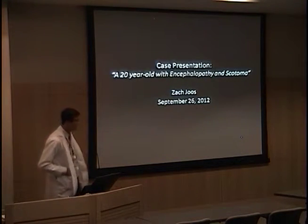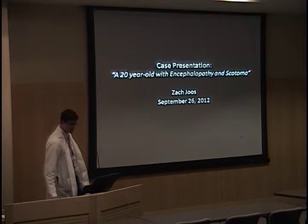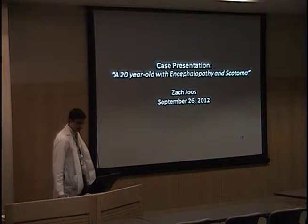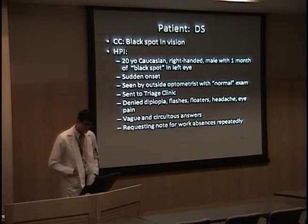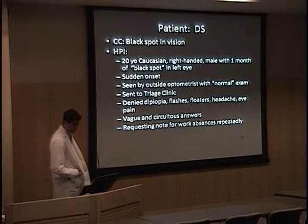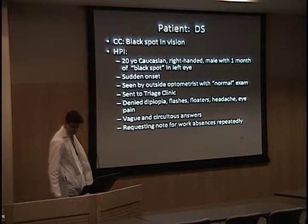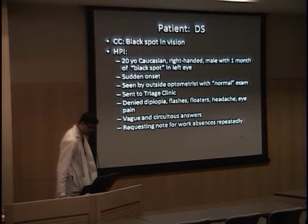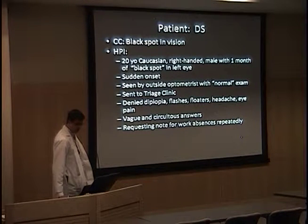So I'm going to present a case that I happened to be involved with while I was an intern on the inpatient neurology service. Patient was originally seen here at the Moran, and then I was involved in his care over at the University Hospital. So, patient DS, 20-year-old Caucasian right-handed male, presented to the Moran here with 1 month of black spot in his left eye, is what he noticed. He described it as a sudden onset, happened after work one day. He works as a loader at Walmart. He was seen by an outside optometrist with a, quote, normal exam.